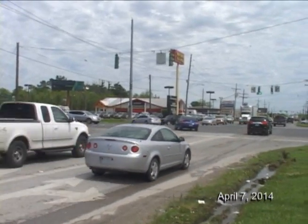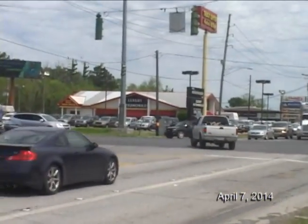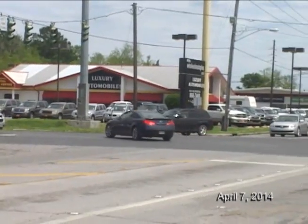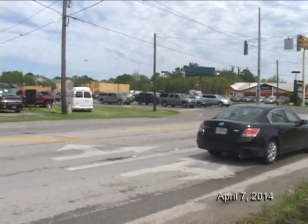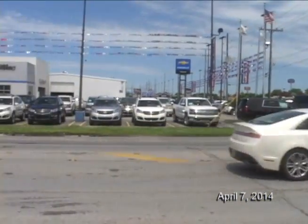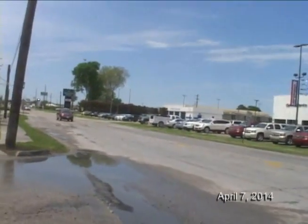Okay, again, we've repositioned. We're shooting towards the south. I want to show the corner of luxury automobiles. That's the intersection of Hollywood and Martin Luther King. I'm going to begin to pan more towards the southerly direction, catching that corner also, and pan towards Chevrolet. And then we're heading westbound.